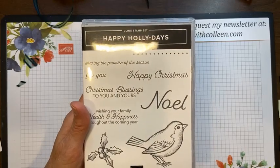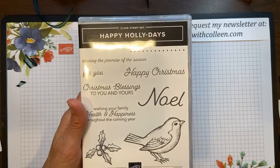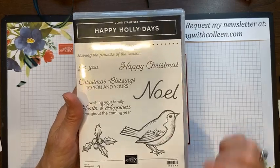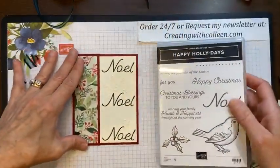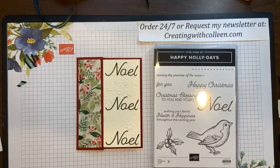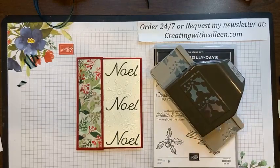I'll have what they need here, and they'll have the option to choose, because one of the cards, at least, if not more, really showcases the punch. Another card really showcases the bird. But anyways, it's a fun set. I really love it. So again, $35 for the 4 cards and the stamp set. $55 if you would like to include the $23 punch to go with that.